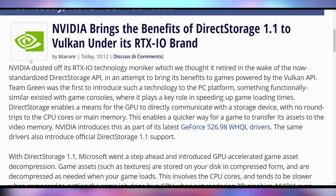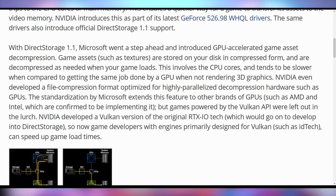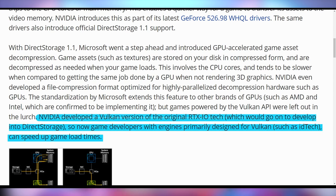This is something that the modern consoles are benefiting from on the PS5 and the Series S and X. They are much quicker at loading video games and resuming video games than PCs, and this is going to be the step towards that, which I am all in favor of. However, one of the limitations for DirectStorage 1.1, it being done in collaboration with all the GPU manufacturers, is that it has focused on a lot of APIs, but has excluded Vulkan.